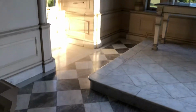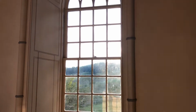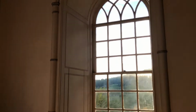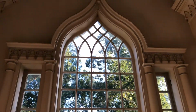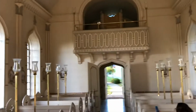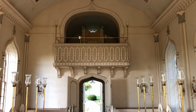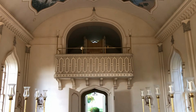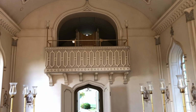Again, it's beautiful. You can see the light streaming in. This obviously faces east because this sunlight is coming from the west through this window here, which is equally beautiful. And of course, the large window right behind the altar. Now, if I turn around, we could talk about that organ that I was talking about earlier. I don't think I'm going to go up there and take a look at that. I may, but those are very delicate instruments, and I don't think I want to disturb that.